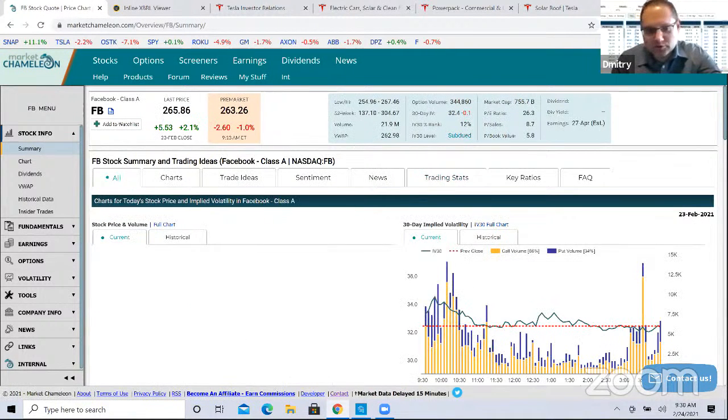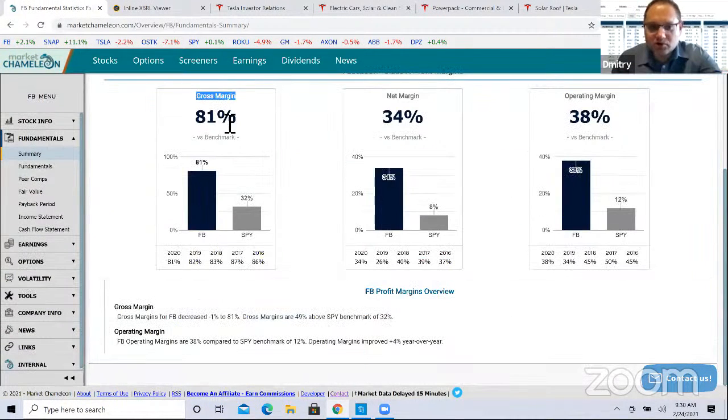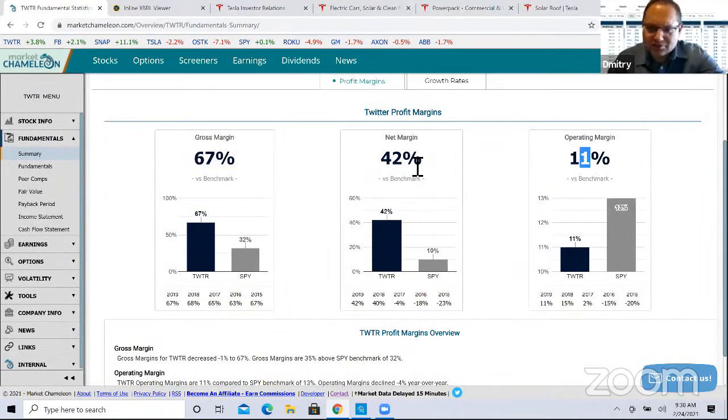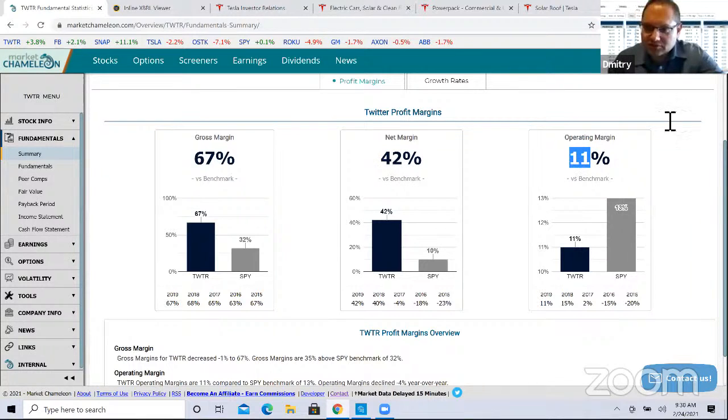Let's just compare really quickly. We only have a minute left, but let's just take a look at Facebook. So here's its gross margins, 81%, operating margins, 38%, net margins, 34%. I mean, that's spectacular. You don't see that unless it's maybe Microsoft or something in software, but their margins are incredible. Here's Twitter's. So their gross margins are pretty good. Yeah, that's pretty good. But their operating margins are not. But their gross margins are not that bad. So we'll see.